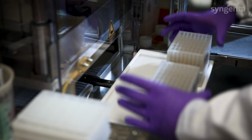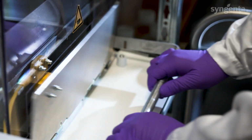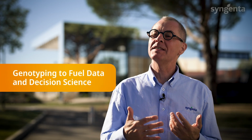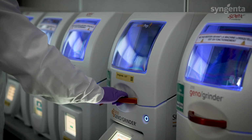They enable us to tag specific traits of interest and select them from one breeding generation to another one. Additionally, they enable us to predict the performance of each plant and make better decisions, like which one to advance to the next generation. In a nutshell, genotyping and sequencing technology fuel data and decision science, optimizing and accelerating our breeding programs to deliver the right product to our growers as quickly as possible.